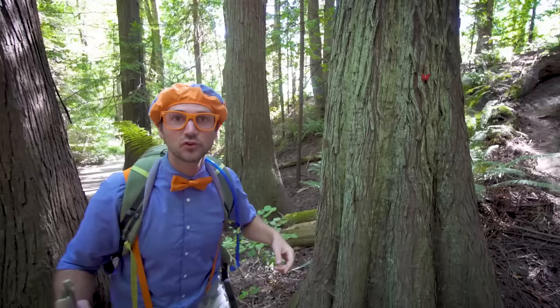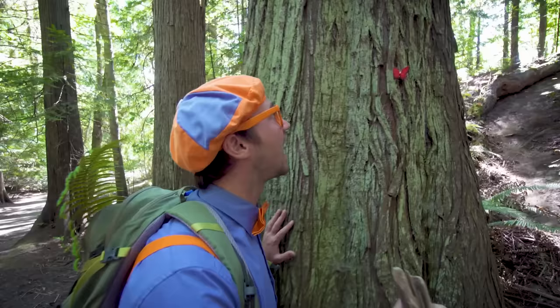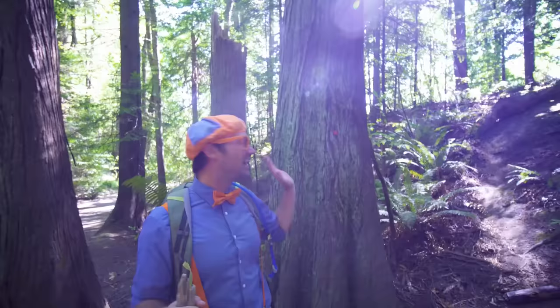I spy something red. Do you see it? Oh yeah! Look! Wow, it's a butterfly! A red butterfly. Whoa! Hey, red butterfly! How's your day going? Are you having fun just hanging around? Butterflies are so beautiful. Wow, okay, we'll just let it be. All right, bye-bye, butterfly! Okay, we should probably get continuing on.